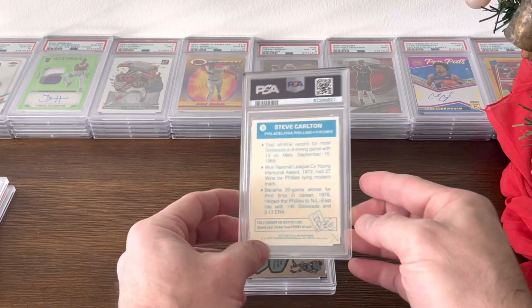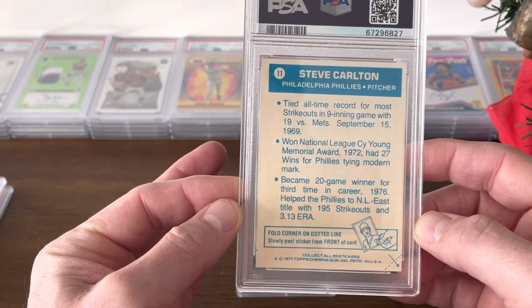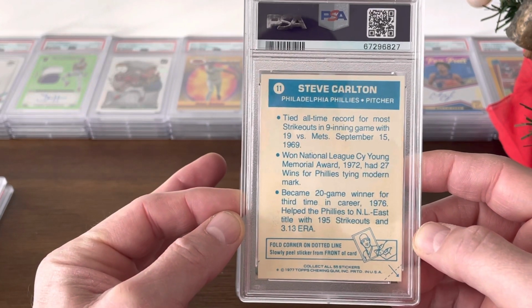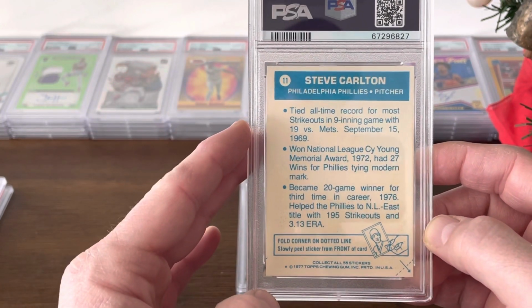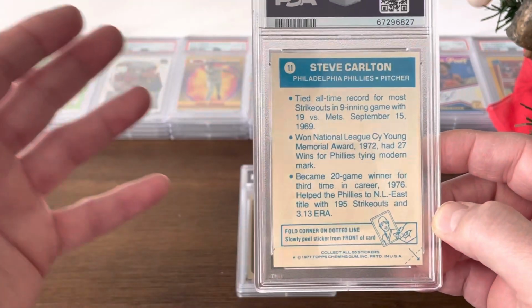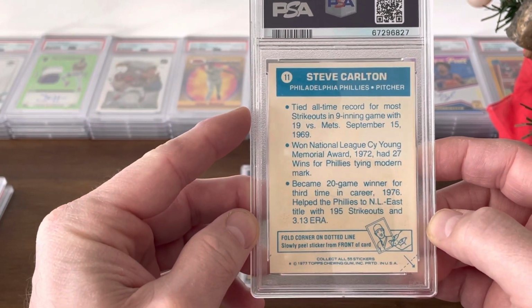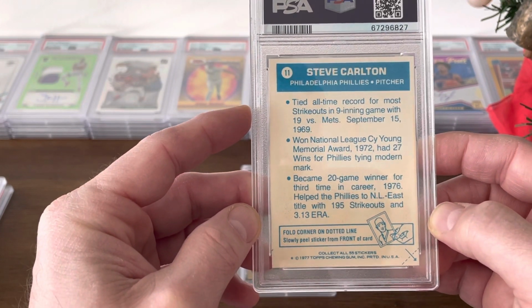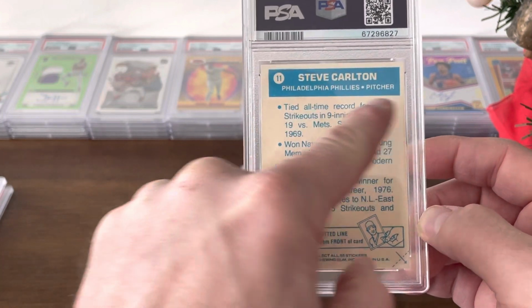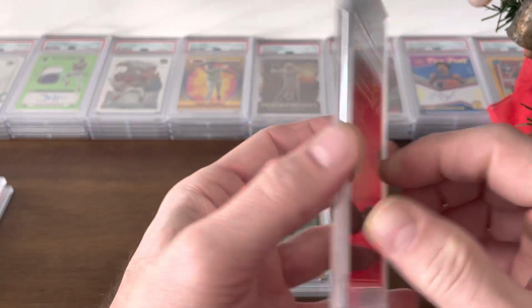This is out of 77 cloth, Topps cloth. These cards were really cool. There wasn't a big set, and they only had really stars in them. But this Carlton looked particularly good. So I rolled the dice and thought maybe I could get a really high grade. I see here it's off center, right to left. But let's see how we did.